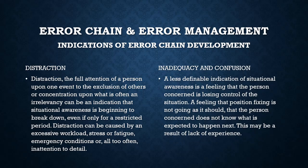Inadequacy and confusion. A less definable indication of situational awareness is a feeling that the person concerned is losing control of the situation. A feeling that position fixing is not going as it should, that the person concerned does not know what is expected to happen next. This may be a result of lack of experience.